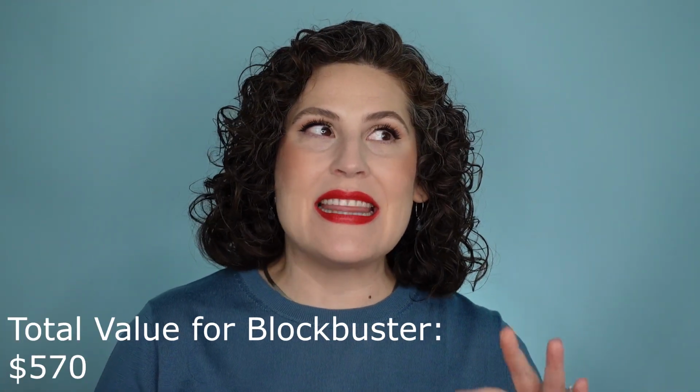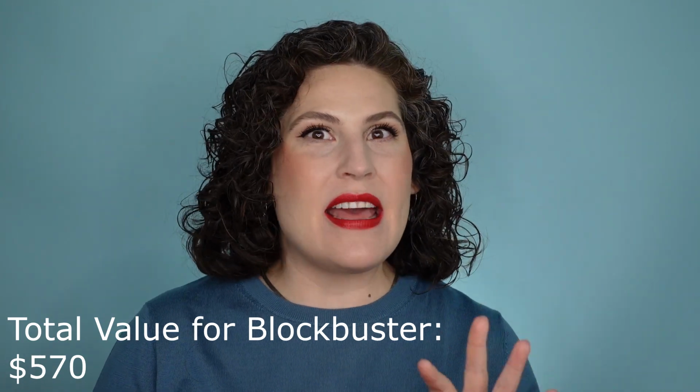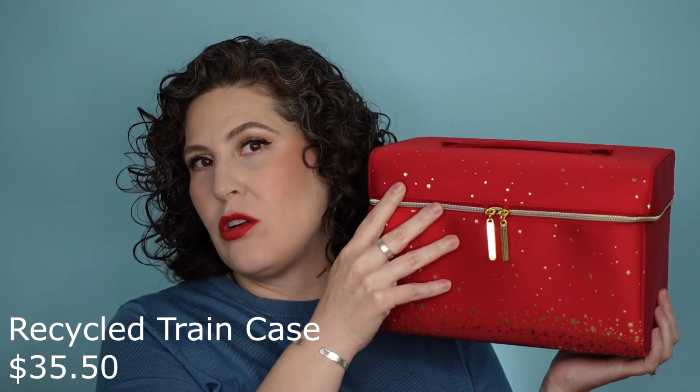If we're talking about value for this bag, you're getting 10 full-size items, you're getting 3 minis, and this recycled bag. Now, the value that Estee Lauder puts on it is $570. I think that is the highest price point of any blockbuster I have ever seen. If you start thinking about the prices of other things, $88 for this, $30 for this, 60 some odd dollars for this, if you add it all up, all of the contents that go inside this bag are worth $534.50. Which means that they're valuing this recycled bag at $35.50.